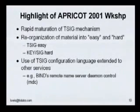T-SIG, the configuration language for T-SIG has also been taken by BIND to be used for protecting other services such as RNDC, which isn't a topic under DNS security, but we're able to use the same configuration at least to get that secured.